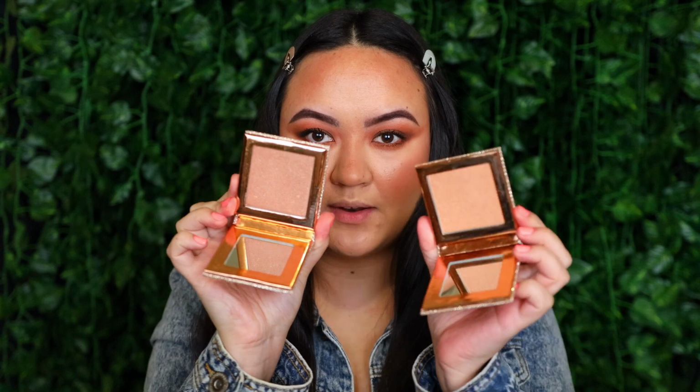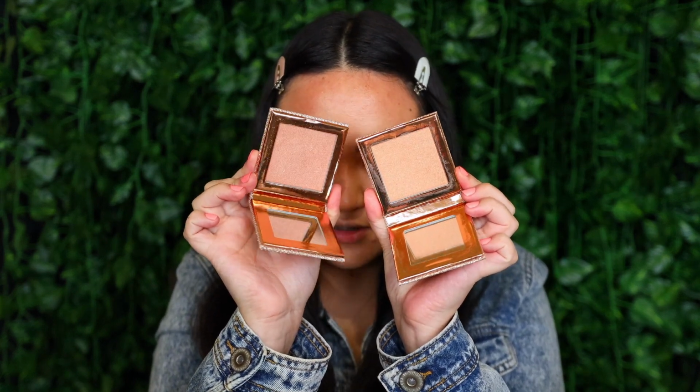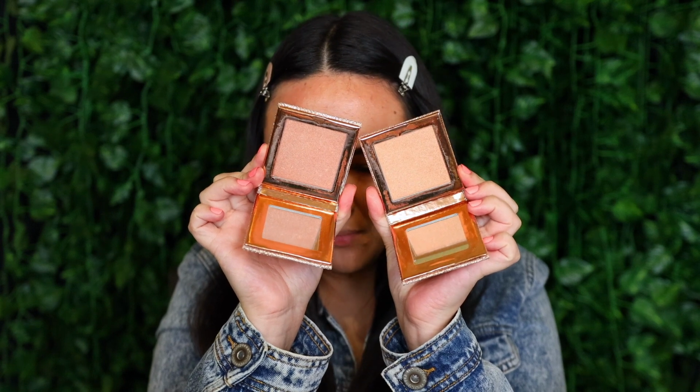It does look very similar, but if I hold the two of them up together, do you see how Fuego is a little bit lighter, a little bit more peachy gold, and then Mírame is almost like a mauvey pink? But when you hold it up on its own, it does look very, very similar. Once again, if I was wearing more of a pinky look, I would go for this one, but I'll show you what Chasing the Sun looks like.